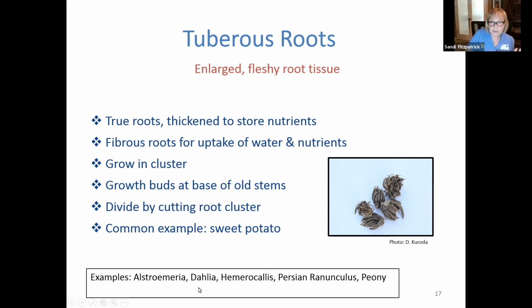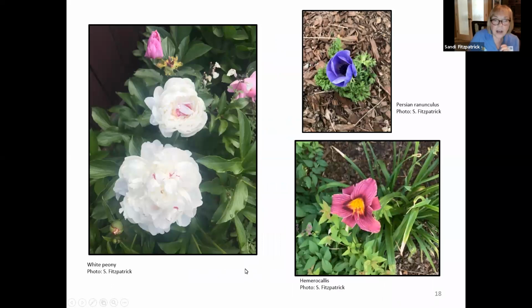So examples of spring flowers, though, or flowers include alstroemeria, dahlias, which would be a summer bloom, daylilies, ranunculus, and peonies. So I have to include this photo of this white peony. It's my favorite. It's been in the ground for 10 years. I absolutely love the peony. It makes me happy. And this pink tint that comes through this white one, I think is just stunning. According to the American Peony Society, peonies do fine in full sun. That's 6 to 8 hours.